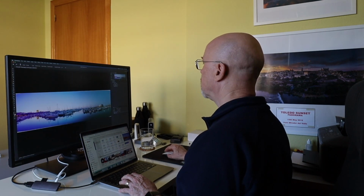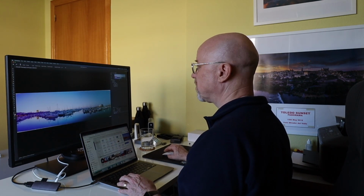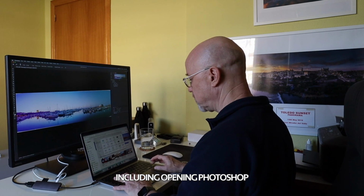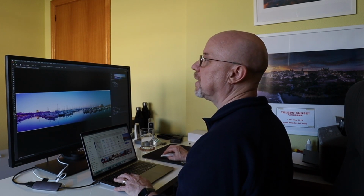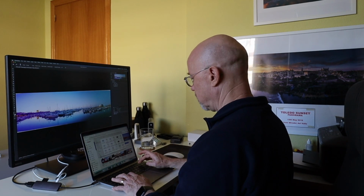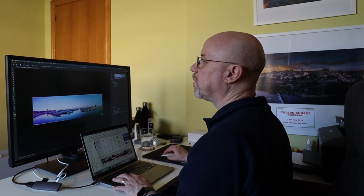Okay. So there's the image in Photoshop. That only took about 30 seconds, if that, to open. Create a duplicate layer. And then let's see, just bring down the fraction. Let's see what we can do about these white edges.